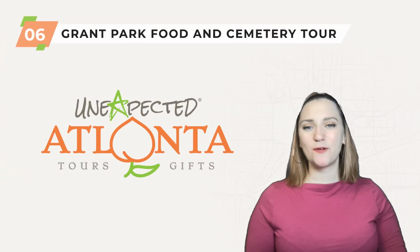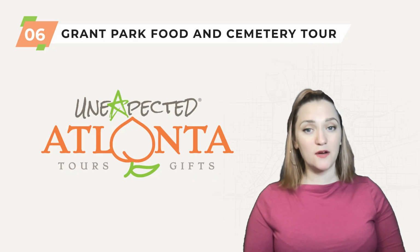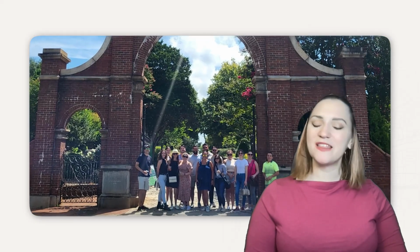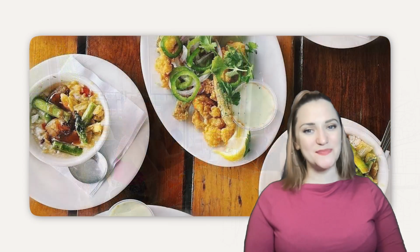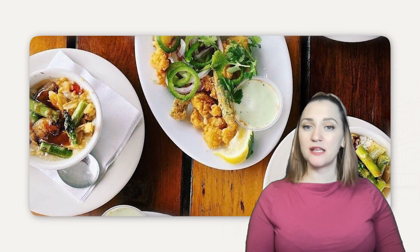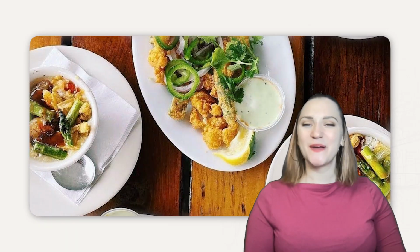But to fully experience Grant Park, take Unexpected Atlanta's Grant Park Food and Cemetery Tour. So this is where everything truly connects, blending food, neighborhood history, and an in-depth visit to Oakland Cemetery, all in one unforgettable experience. You'll explore Grant Park with an expert local guide, stop at beloved eateries, and then step inside the cemetery with historical context that brings the city's past into sharp focus. The stories are thoughtful, sometimes surprising, but always meaningful. This tour is perfect for visitors who want more than surface-level history, Atlanta locals who think they already know the city, and anyone who loves food paired with storytelling.